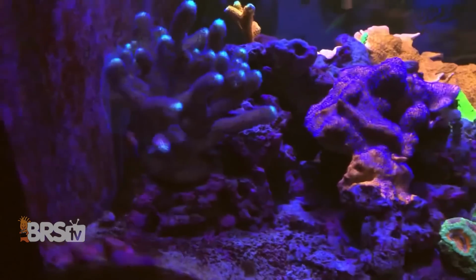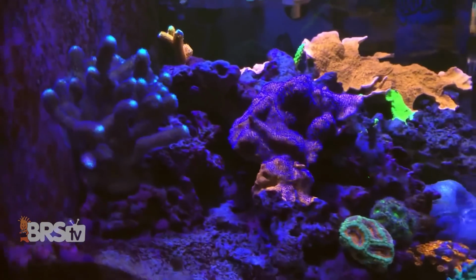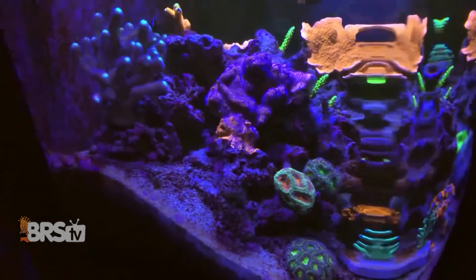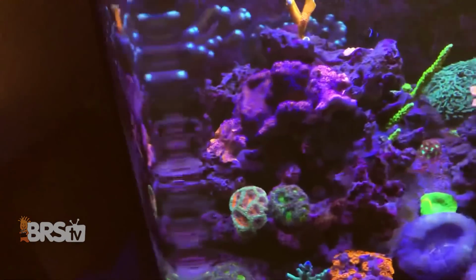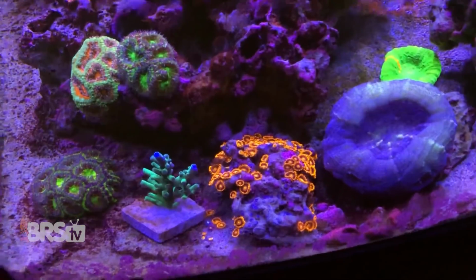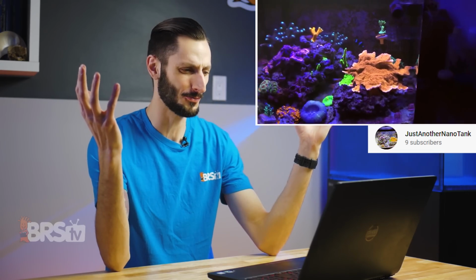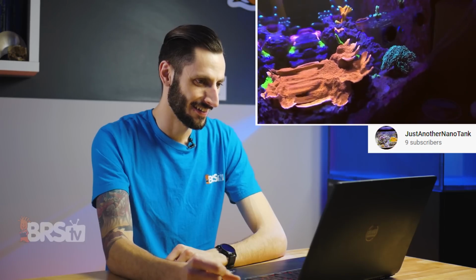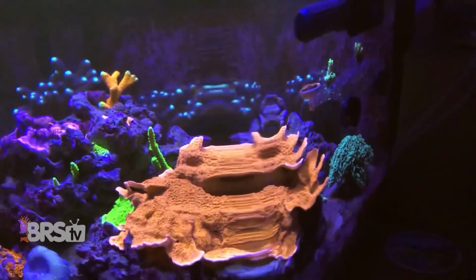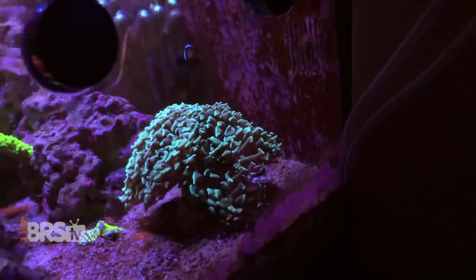Nice. SPS, got some Digi, it looks like, some Montipora. Yeah, Montipora digitata, some Forest Fire that's in there, maybe some Sunset even. Really nice looking acro down there on the bottom. The acans are feeding tentacles right out. Just give me the food. Growth looks good. That red cap or orange cap is just starting to foliate out everywhere. Hammer in the back looking all nice and bushy.